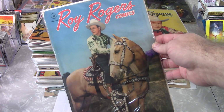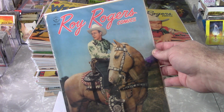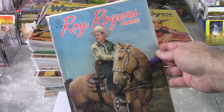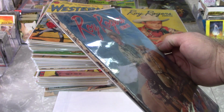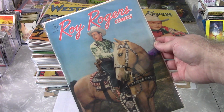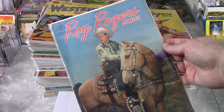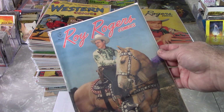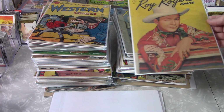Western comics, we've talked about this before. Western and crime, really tough to move, unfortunately. These are pretty sharp books overall. Silverfish damage along the spine, and that's going to be kind of a running theme here through this whole video. Four Color 153, just very clean, very presentable book. Unfortunately, just not too many collectors.